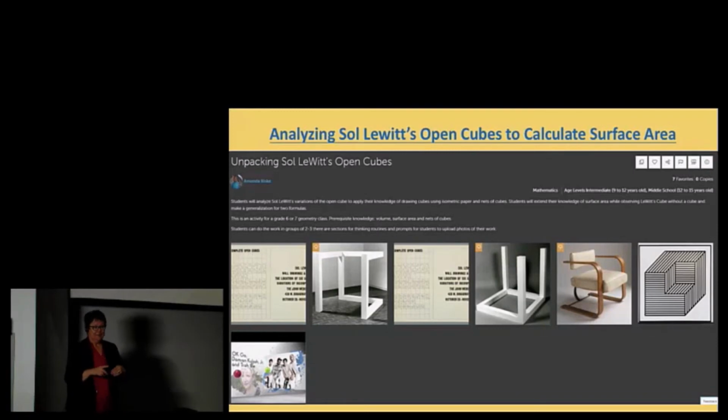And at the end, she ends with a video from Smithsonian Enterprises. And in that video, what she does is she has the students think about how do we create 3D experiences in a 2D video. So she has an extension to her next activity.